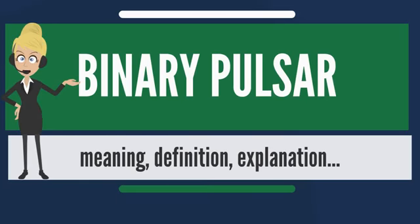A binary pulsar is a pulsar with a binary companion, often a white dwarf or neutron star. In at least one case, the double pulsar PSR J0737-3039, the companion neutron star is another pulsar as well.